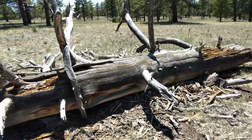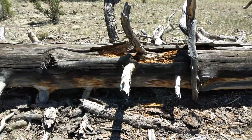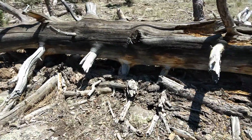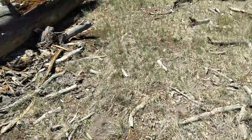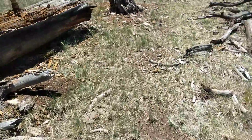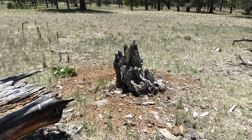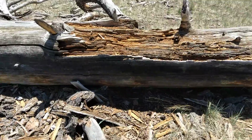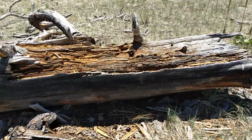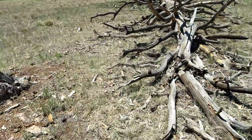Let's see how this is. Well, the trunk is fine, and there's a section that's all tore up. That's fine. Come back around. Let's see, there's the stump. So this tree obviously came from here. Let's see how it's all tore up. So they dug in there looking for ants or whatever.